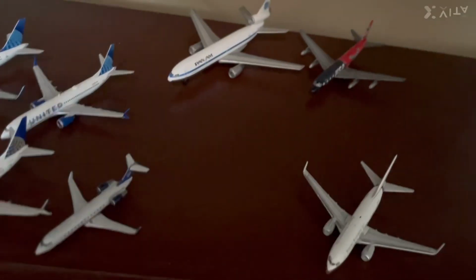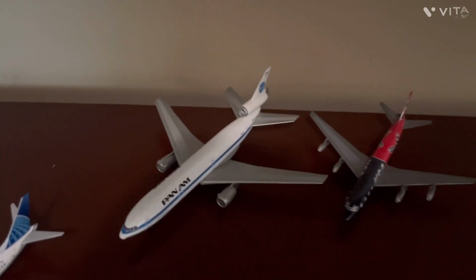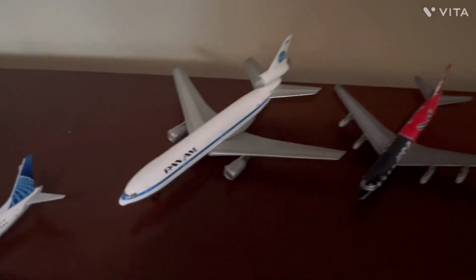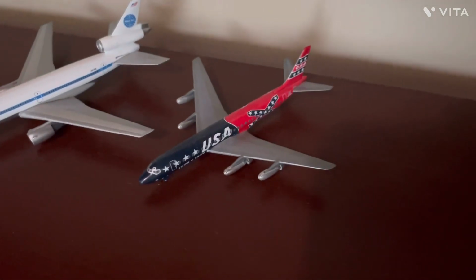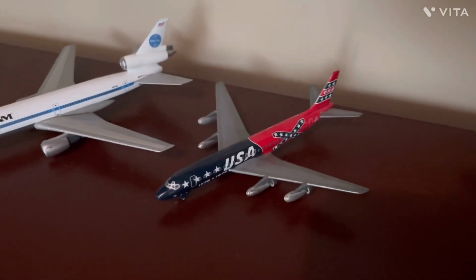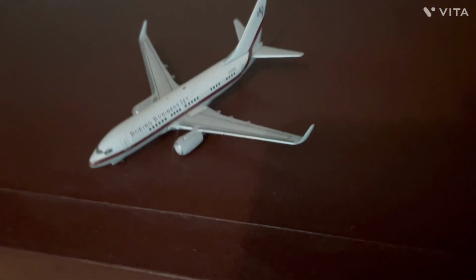I do want those. Now Pan Am, we have the DC-10 by Postage Stamp Models. The plan is I want to get a couple more of those, or a couple more Pan Ams, maybe a 747 SP and an MD or L1011. And then right here we have the ONA DC-8 by Gemini Jets. This is the bicentennial livery. That's it.